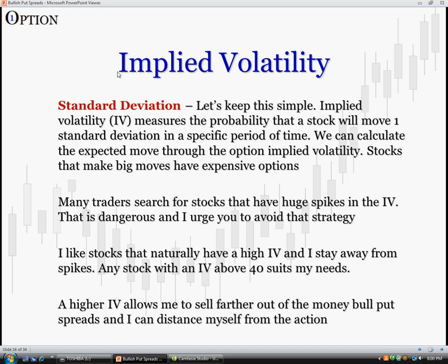So the whole concept of implied volatility is just how likely is that stock to move one standard deviation. If the probability is high, the option implied volatility will be high. If the probability is low, the options will be cheap.